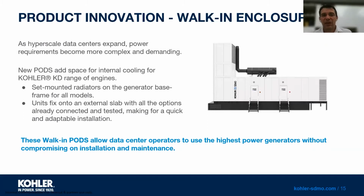So one of the things we've done with this, and as I mentioned earlier, the drive for power density, bigger machines, and the needs and requirements of customers, is we've just launched our new walk-in enclosure product, which is really around the requirements of big hyperscale data centers. And as they expand, their power requirements are becoming more complex, more demanding, whether that be noise, emissions, power density. And again, the requirements they're looking for in terms of serviceability and the product over the product's life are still key to what they want to achieve.